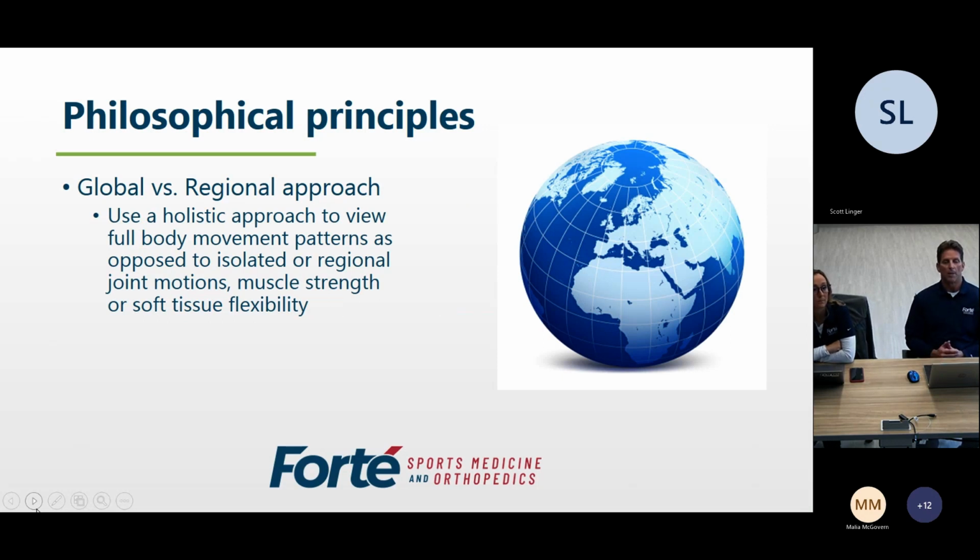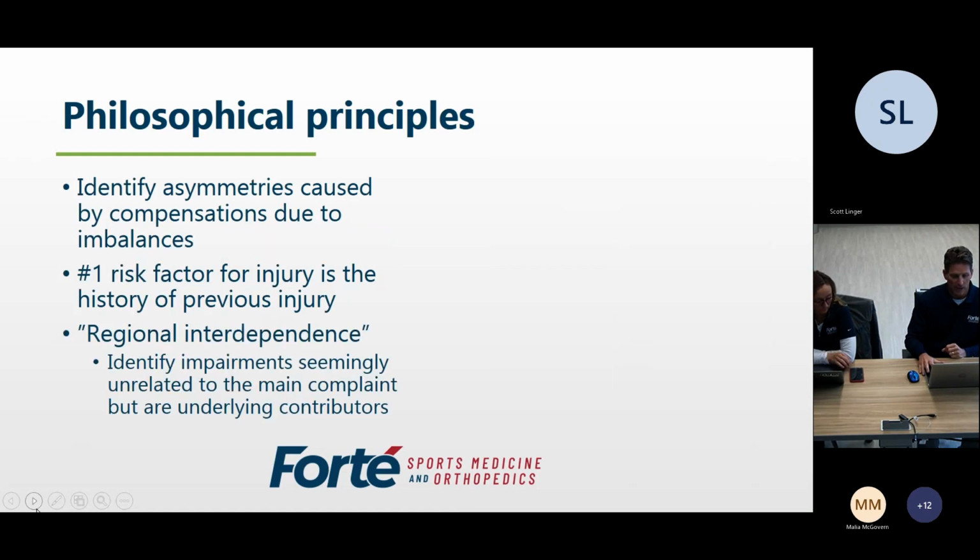Sure. So to wrap this up, what we're trying to do is take a global versus a regional approach. We're using a holistic approach to view the full body movement patterns, as opposed to just isolated regional joint motions, like looking at hamstring flexibility. So we're putting it all together: joint movement, muscle length, and control and stability of all that. I think it's important to apply these things to the athletic things we do every day.